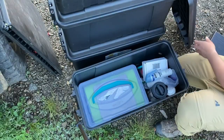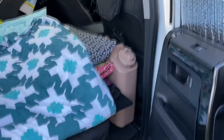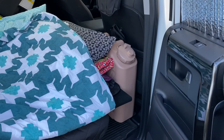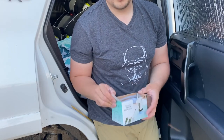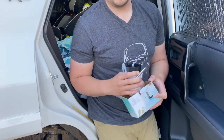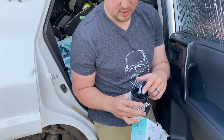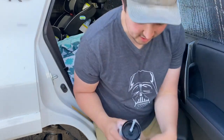One thing that I'd like to show you guys real quick, it's pretty neat. This is where I have my water jug right now. It's a 5 gallon Scepter water jug. They're really heavy duty and they work really well. But one of the cool things that I picked up recently that goes along with it is this little water pump. It's USB rechargeable and it's made for those big water coolers that you would see in like an office building or something. But funny enough, it fits on really well onto the Scepter. Let me show you.